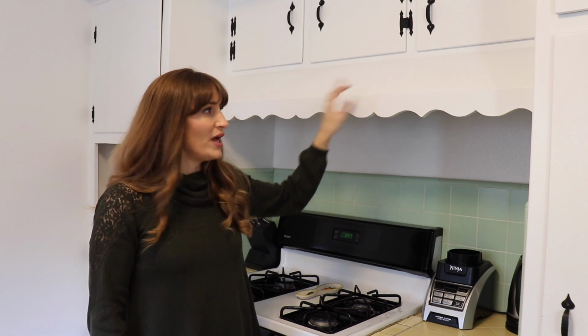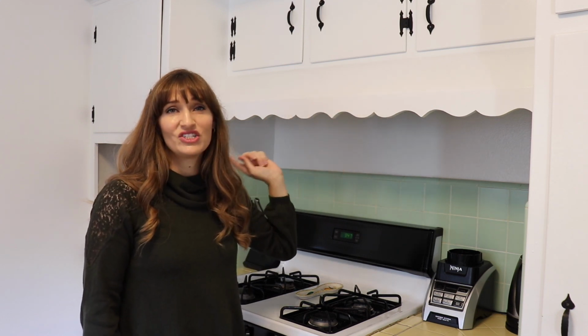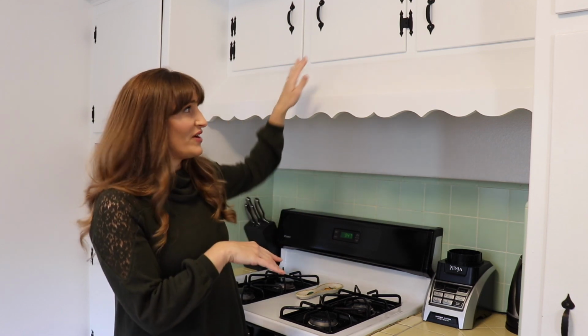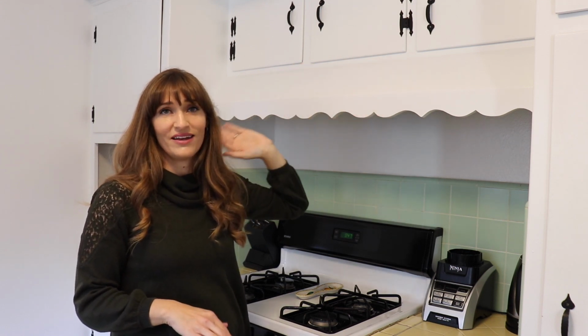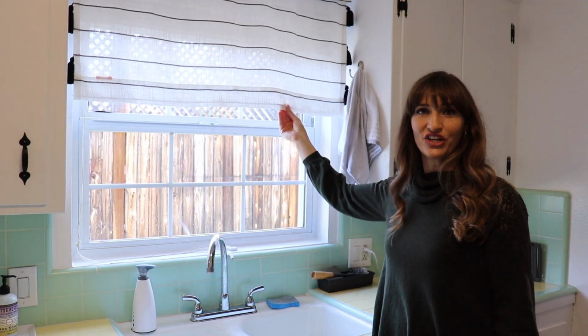I think it's kind of cute, but I can't get rid of this because under here is an extremely old extractor fan that does not work. It's from the 50s, and we don't want to see that. If I were to get rid of this, you would probably see how disgusting that is. So this covers that for now. And again, we're gonna eventually redo all of that. I added this little curtain.